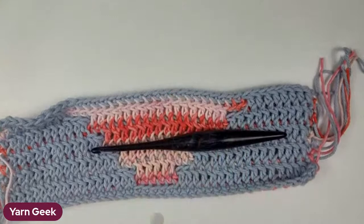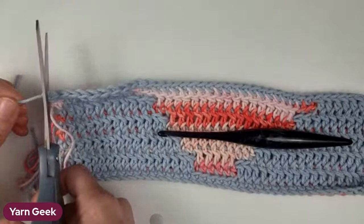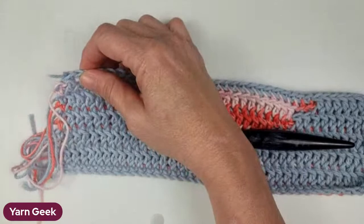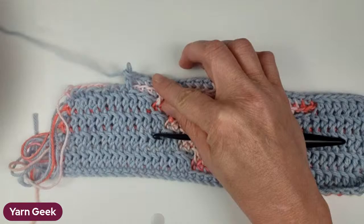Okay, I just messed up. I'm not sure where I messed up. Oh, look what I'm doing. This is how I'm fixing it. Okay. Oh, that was painful. Okay. I'm going to rewind this and see what I did wrong. Okay. Frog, frog, frog, frog, frog, frog, frog. Oh, I skipped a stitch.